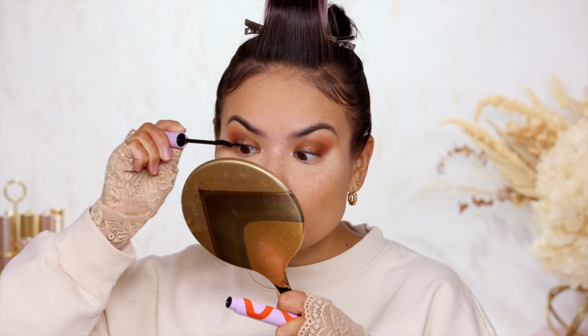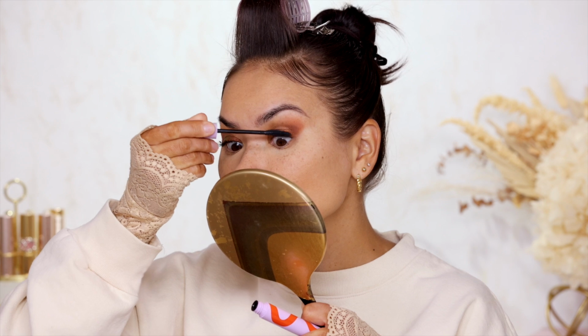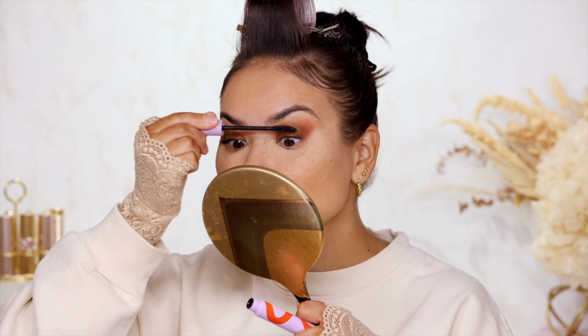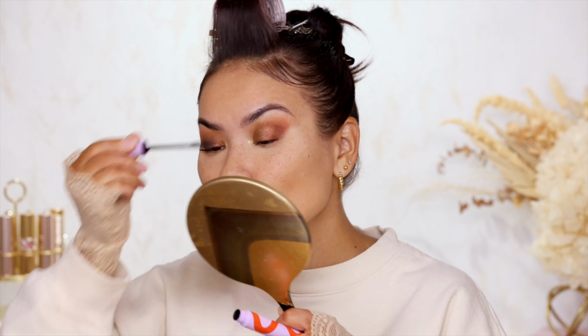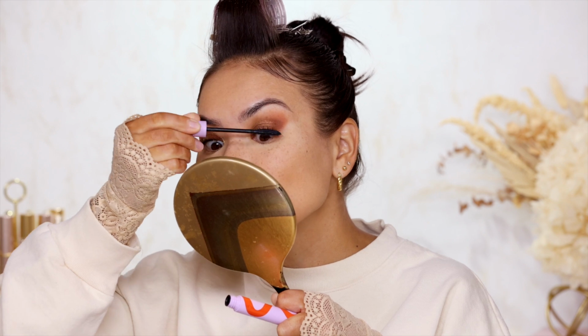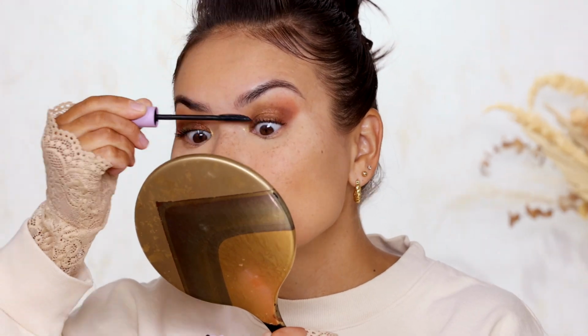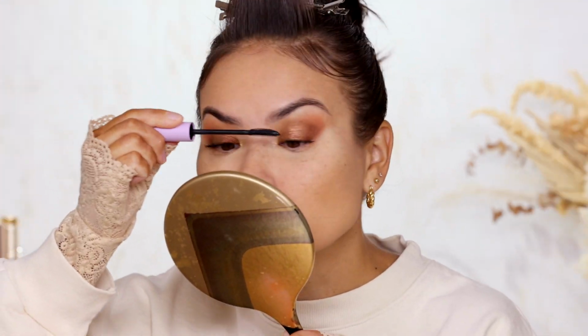So even though I'm not crazy about this gimmicky type of wand, I far prefer a traditional wand, just for me and for my short little lashes. Those just seem to work better. But this one doesn't disappoint. It does pack on the product fairly quickly, and it's not difficult to work with. It's not gimmicky. It looks gimmicky, but it works better than it looks. So I guess you could say I'm impressed. Fine, I'll give it to them.